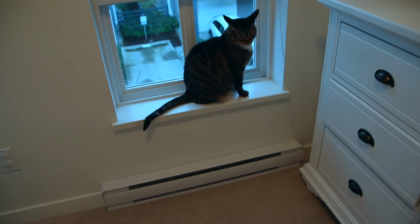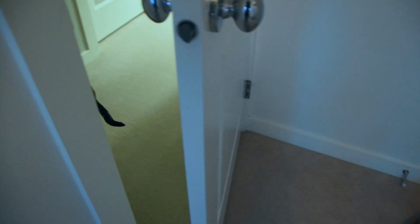Charlie and Kitty, what are you doing? They do not get to come in here very often, so they're probably very excited. Oh. Well, she was excited.